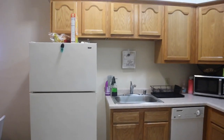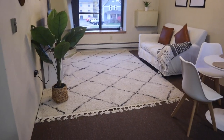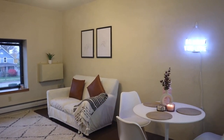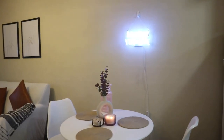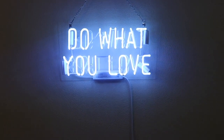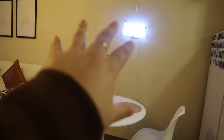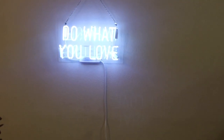It's so cute. Coming from the kitchen, you go to the dining slash living room. It's kind of just all in one. But this is my favorite area, you guys. Look how aesthetically pleasing this looks. It just looks absolutely beautiful. Starting off with this sign here, it says, "Do what you love." This is from Amazon. I think it's so cute. It just brings this entire area together with this neon sign right here. I just think it's adorable.